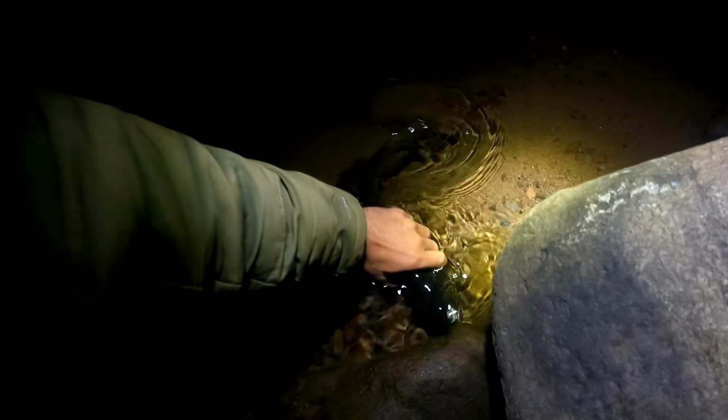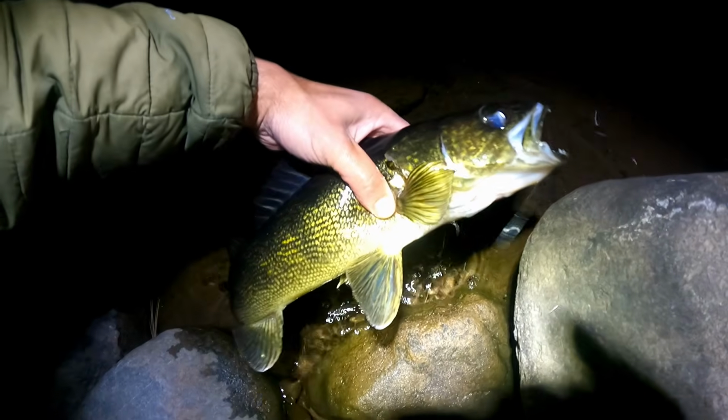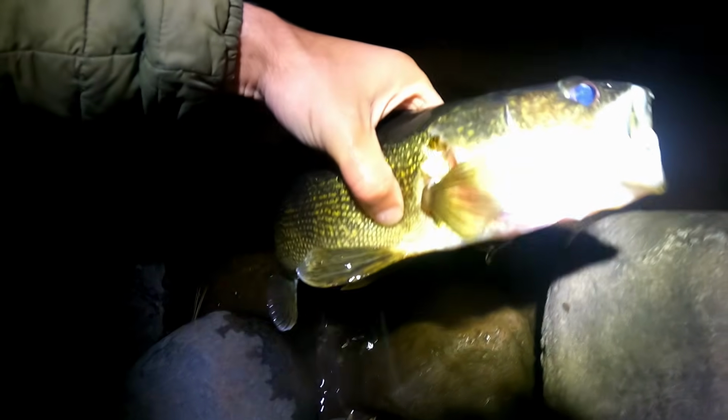Cool. All right, guys. It's about midnight right now. Got another nice 20+ incher. Did a little spot move. This is a little hard, guys. It's super dark out here right now. Filming is not easy. I'm holding my GoPro. Look at this fish. Nice walleye, guys. Right off the rocks, and she is loaded.